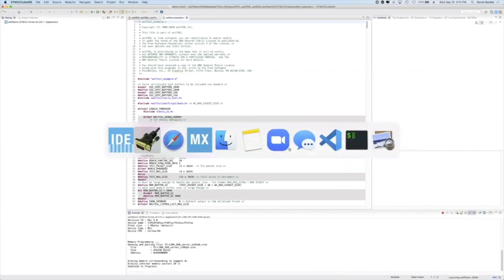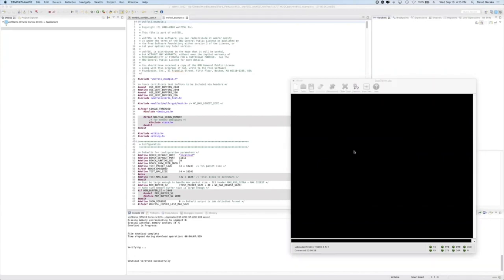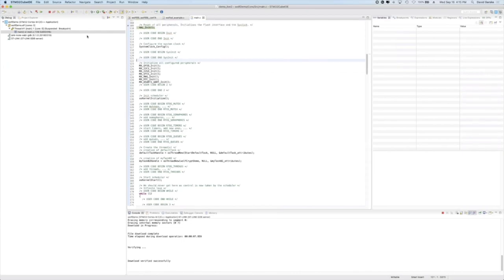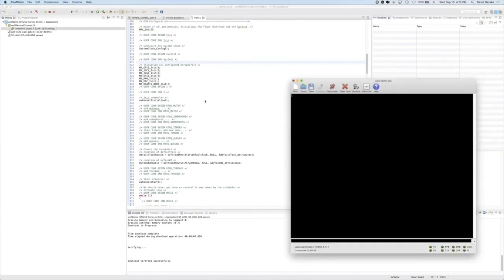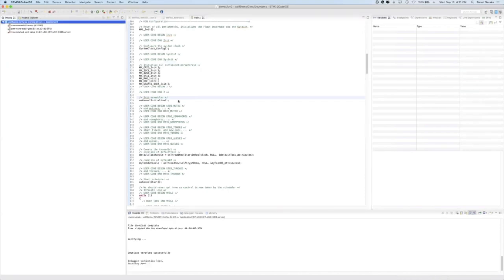And it's asking if I want to switch to the debug perspective. I say yes. And this is actually what was loaded on there before. Let me clear that. And we're in the main. Oh, yep. And it's not going to work. I forgot. Okay, so it's trying to printf, but it's not actually going to the right place.